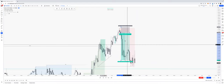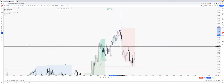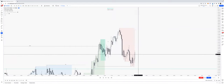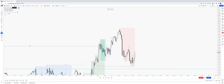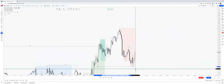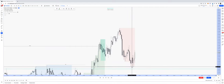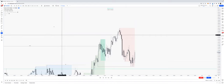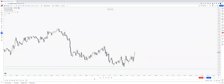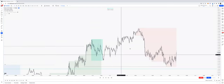Now into the long. There we go. Gotta keep in mind we get news, so price will probably slow down here. So we take out this low, actually not on the 5 minute. Of course not. Oh, just takes it out. Good, it breaks. There you go. Another thing is let's go down to 1 minute again to see better.